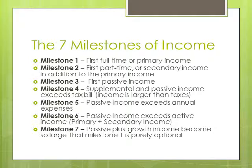And your passive plus your growth income becomes so large that milestone 1 is purely optional. This means that your passive income as well as your portfolio is so large that you really don't need to worry about both saving for emergencies or earning enough to make ends meet. This means even if there was a recession and you were to lose your job, you wouldn't even have to worry about finding another job because it's technically like you haven't even lost your job. However, I do not recommend fully relying on passive income, as sometimes it can disappear and it can falter just like any other kind of investment.